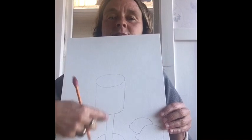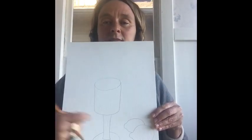I've started out really loosely. Cup, lemons. I'm going to keep on plowing through this and I'm looking, and you know what? Even at my age of 27, I am still learning how to draw 3D.